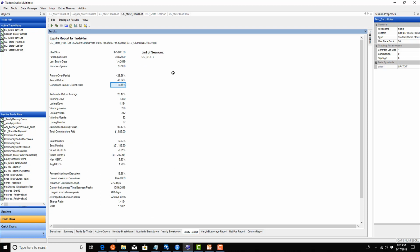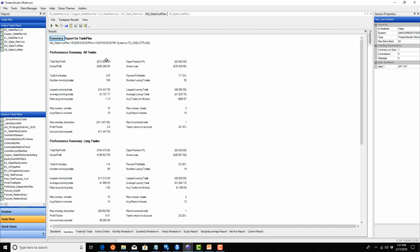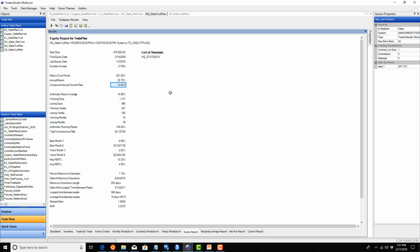It's an 18.54% compound growth rate with almost a 13.4% max drawdown. Sharpe ratio is 1.41, and the MAR is almost 1.39. The NASDAQ system made 213K during this period with a 14.64% compound growth rate and a 7.18% max drawdown. That's a Sharpe ratio of almost 1.58 and a MAR of almost 2.04.